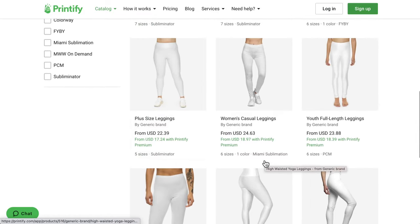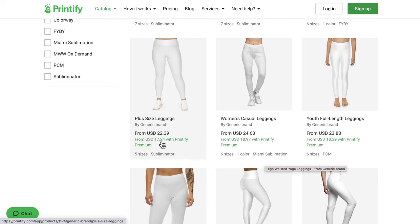Let's look at the prices. These plus size leggings, for example, $22.39. If you sell these with a really great design, you could easily sell these for $50, $60, maybe $70. That's a huge profit, right? With Printify Premium, you can even buy these for less, $17.24. If you sell these for $60, that's almost a profit of $40. Okay, of course you have to consider fees and all that such, but it's a huge profit margin. Remember when pricing your products to also consider things like design fees, listing fees, and transaction fees.